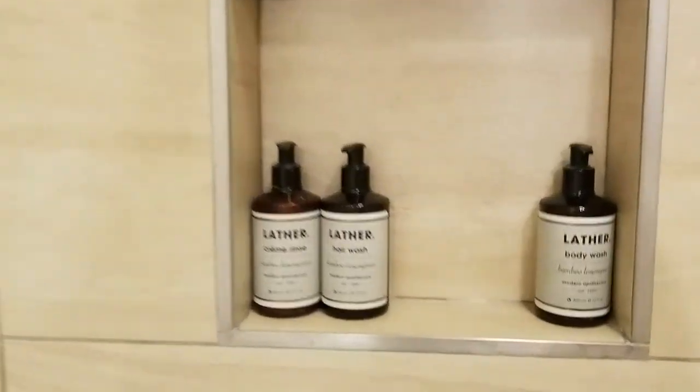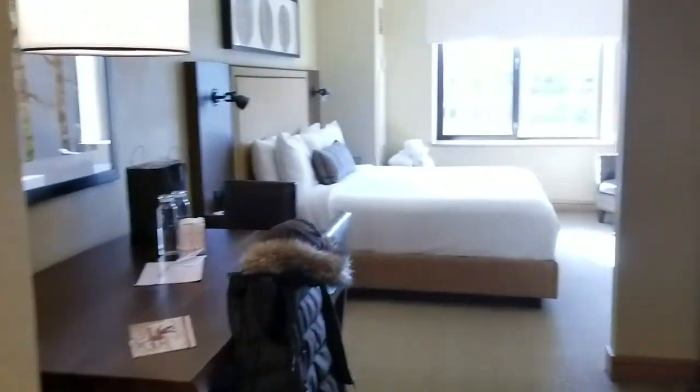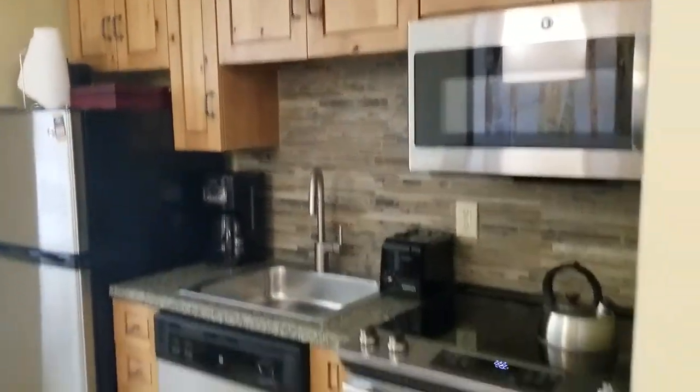So here is a look at the shower and bathtub. And then they also provide full-size body products with the hand pump, which I also really appreciate because that's really nice to have. And then we'll go out here, and I want you to get a look at this kitchen because it's fantastic. You have everything you need, everything.